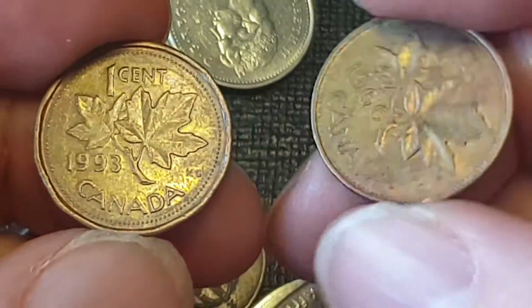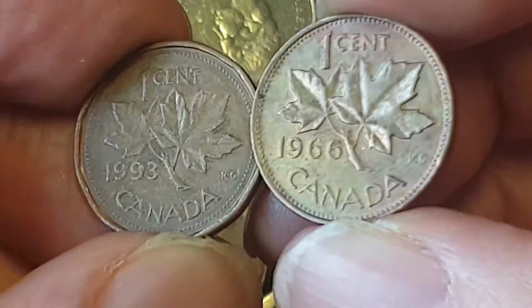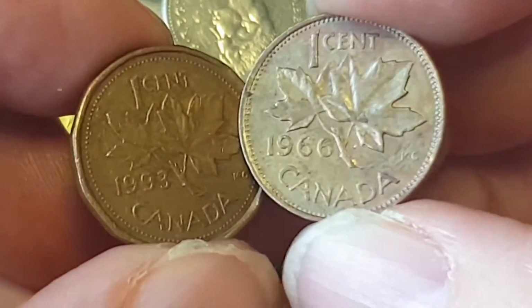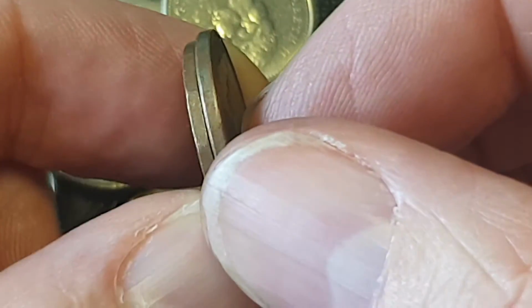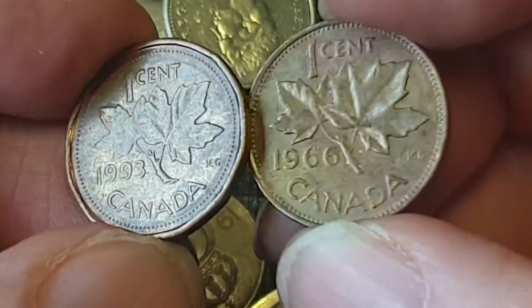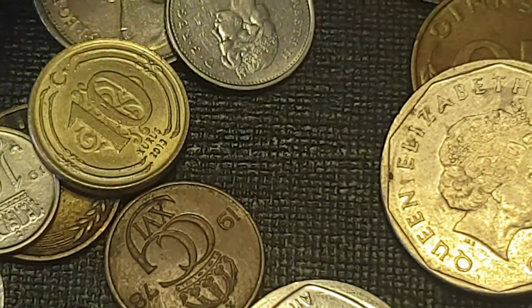Okay, two Canadian 1 cents. Just remember they took the 1 cent out of circulation in 2012. So here we have a round version, and I can't remember the shape, but obviously it's like 50 cents coin shape. You can see the sides there. These have two different effigies on them. So these are really not worth much. Probably hundreds of millions of those minted.